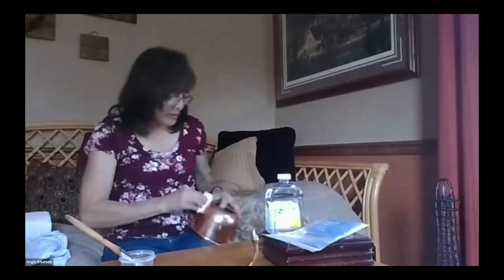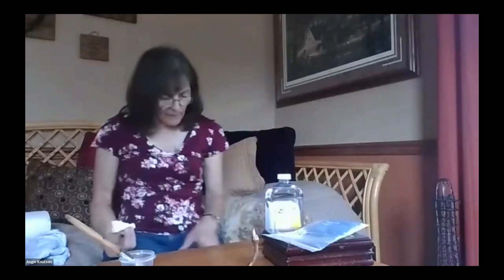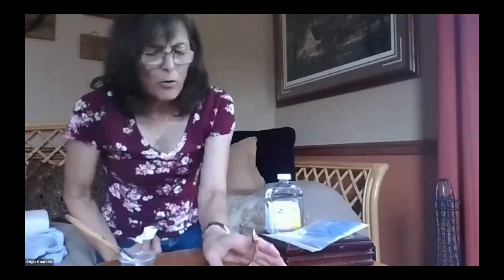This is copper. People are wondering what brand of ketchup you buy, Angie. Is it organic? No, it's by Hunt's, I think, and it's all natural. It's called a thick paste ketchup. There's a couple different brands out there. That one happened to be the one on sale, so that was the brand I bought. But I've done it with other ketchups too, and it just works really well.